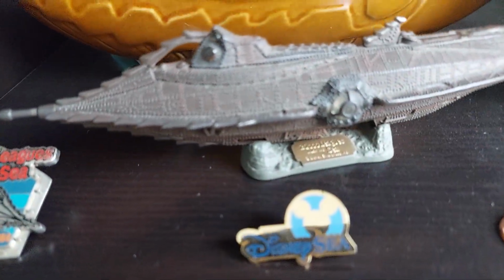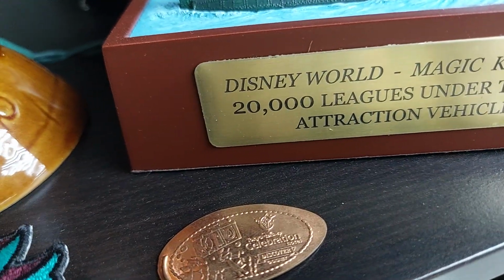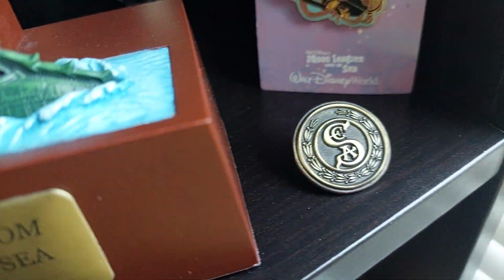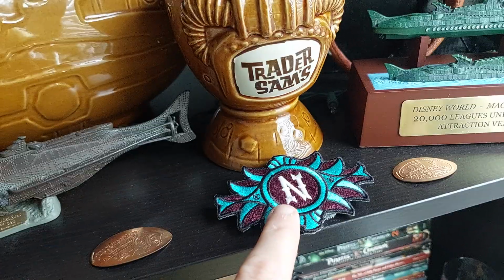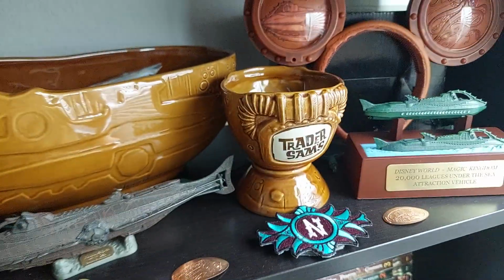There's a Disney Sea pin. You know, some of the pressed pennies from Disney Sea, Tokyo Disney. That's an SEA pin, of course. The Captain Nemo patch. I bought that at Forever Vintage. Many things here are from there too.